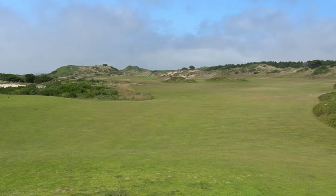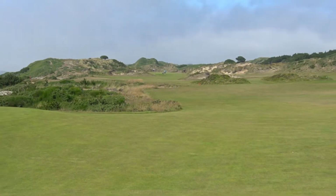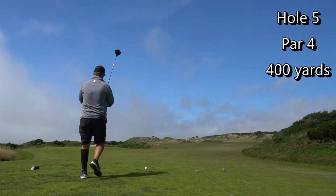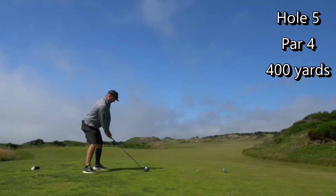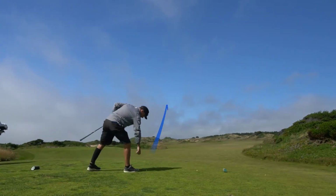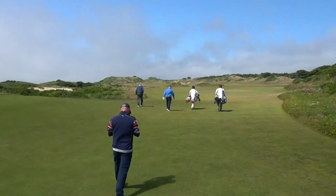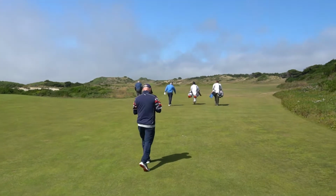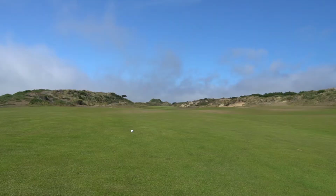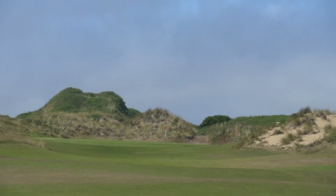Beautiful. Again, I'm trying to hold this camera as steady as I can to film this, but it's hard to do. All right, got a good drive here on number 5. Over the little grass bunkers, if you want to call them that, the grass knobs. I like showing these people walking away. Good memories. You get to see the topography and just, again, the memories of it all.